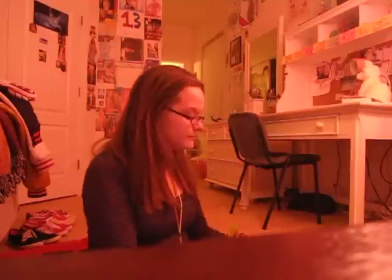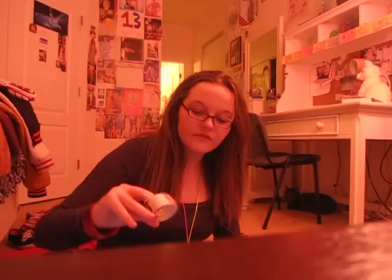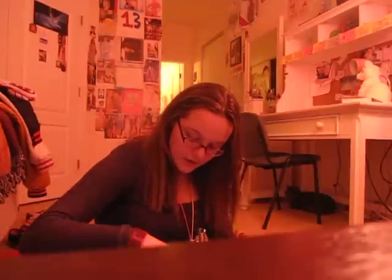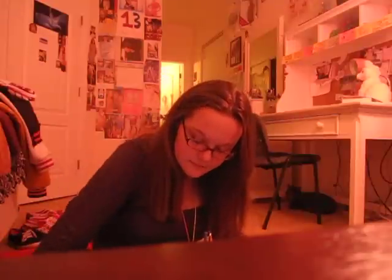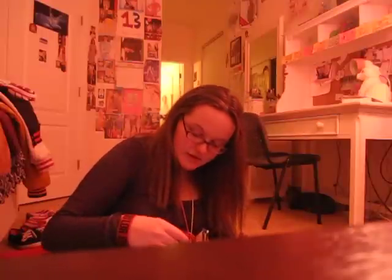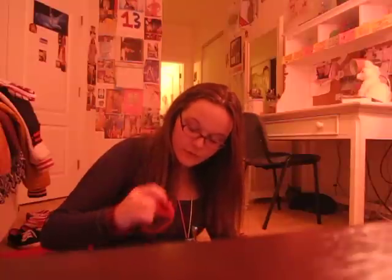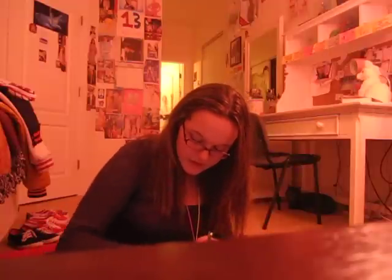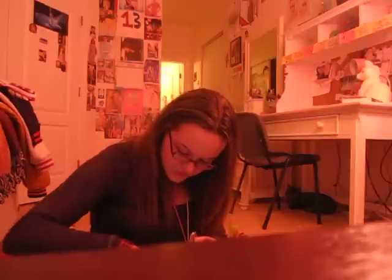In this little box, I have my Taylor bracelets and stuff like that. I have more at my mom's. I have a gray, red bracelet. I have Ked sunglasses that I won at the DC tour. Another red bracelet. A red Speak Now bracelet. Another gray red bracelet. And a red tour bracelet that is supposed to light up, but it never has. I don't think it ever will, but I still love it. I don't care. It's a cool thing.